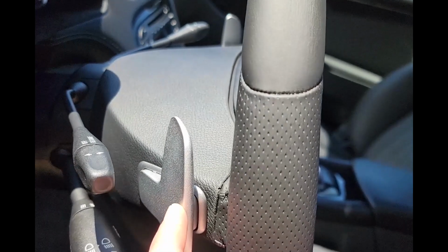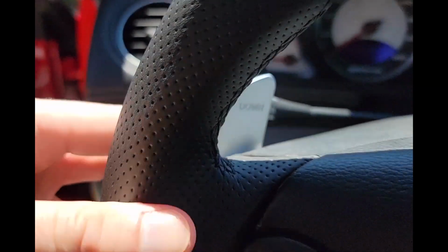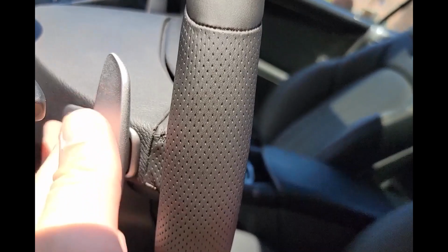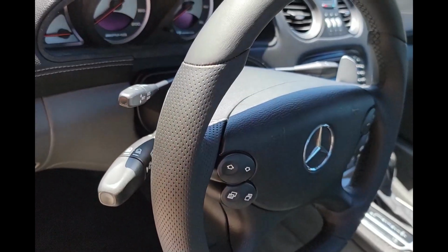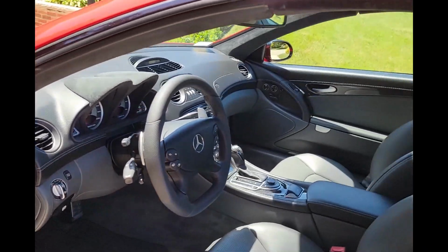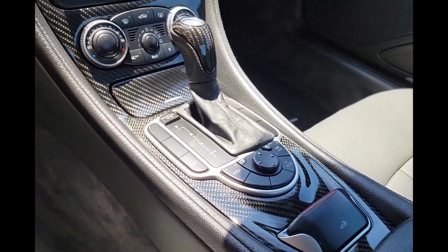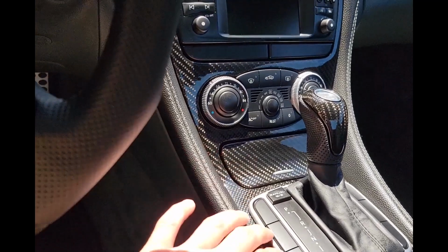It also has the aluminum paddle shifters as well. On the stock wheel, these are just plastic buttons on the back that are normally gunked up or broken. So this has the brand new paddles in there for the manual shifting. And you can see the center console or center trim tunnel here was also done in the same carbon fiber as well.